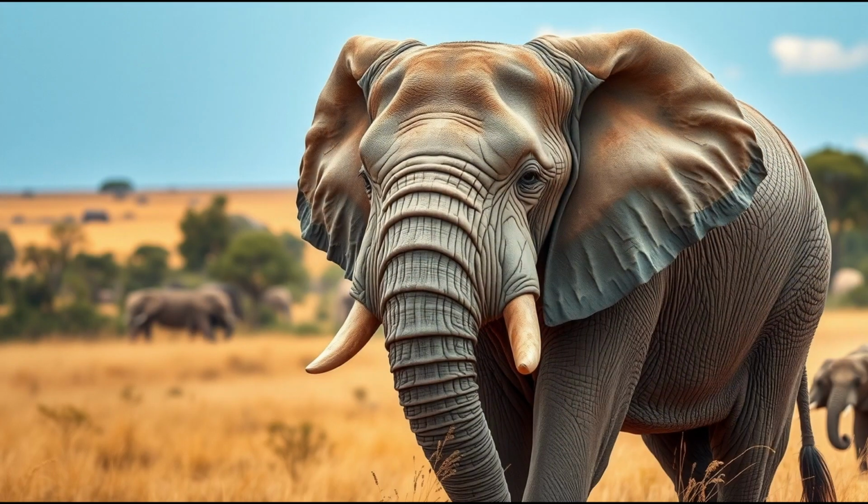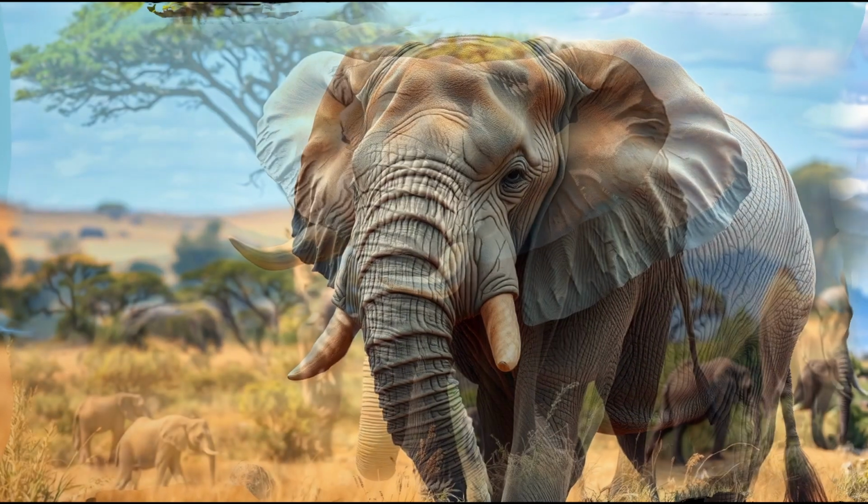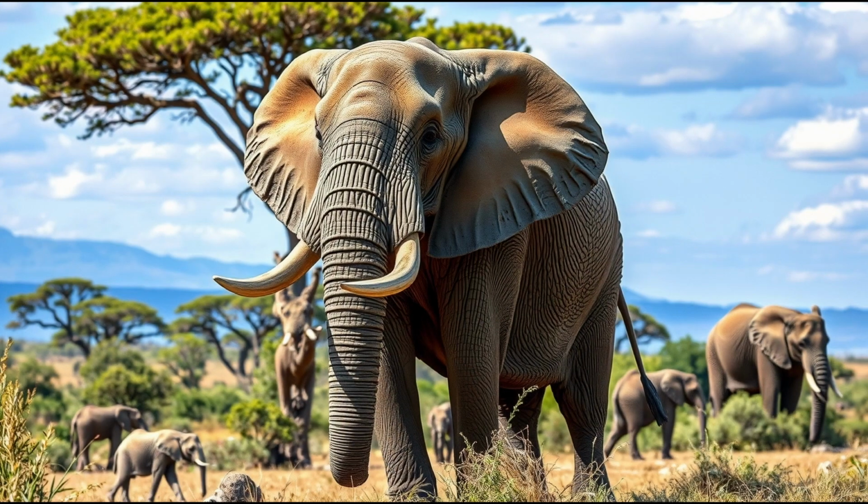Communication beyond words. The communication systems employed by African bush elephants demonstrate cognitive abilities that continue to astound researchers.